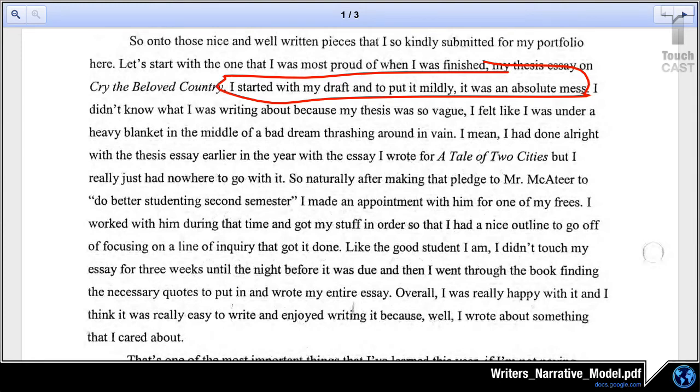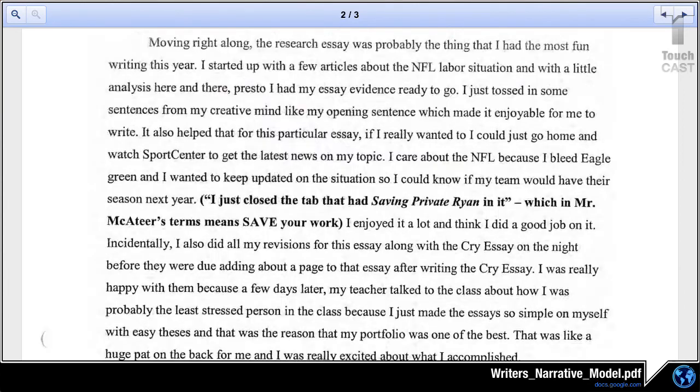So the writer does a few things here. They tell you about the process of writing this essay, and they're honest about it. You know, the student met with Mr. McAteer, had a great outline, but then didn't touch it for 3 weeks and wrote it the night before. You can be honest in your writer's narrative. I just want to see an actual discussion of the writing process.